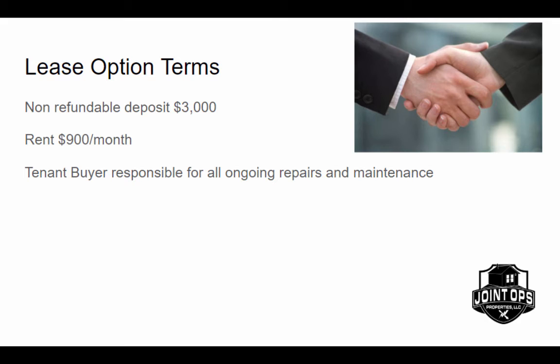I think he wants to add on to the house. He's a contractor. He liked that the garage was burnt down. He saw it as square footage he could do something else with. And the tenant buyer is also responsible for all the ongoing repairs and maintenance, so there are no headaches or hassles going down the line. We don't have to worry about any of that. That just makes our whole operation much more efficient and much more scalable. That's why we can go fast.